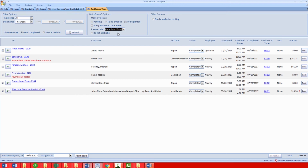Another large feature that everyone should be aware of is the Do Not Post Jobs feature. You previously remember the Post Jobs to QuickBooks button that we had in here. That setting has also been flipped. The Do Not Post Jobs is essentially the opposite of that. If this box is checked, you will not receive any invoices for any services sent over to QuickBooks until that box is unchecked. It's basically a flip of your old setting. So be careful with that one. If you do check this box, it will be checked for all in the office, and it will remain that way unless you fix it.